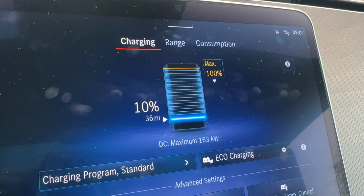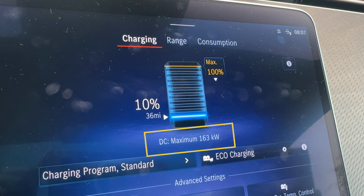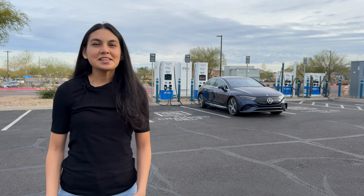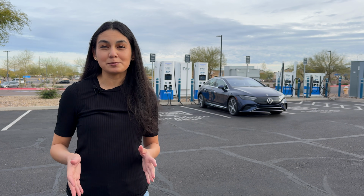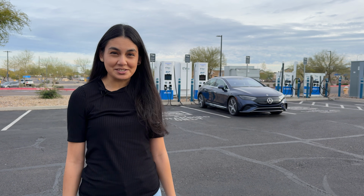We preconditioned the car on the way over, and the car says its max charging rate right now is 163 kilowatts. I've never seen a car actively tell me what its charging rate will be, so that's neat. That's a little short of the 170 kilowatts we're expecting, but it could improve while the batteries heat up during charging. So let's plug into these 350 kilowatt fast chargers and see how it does.